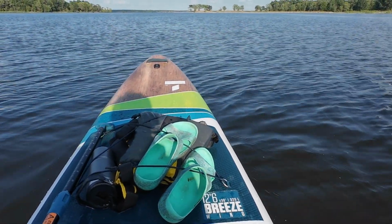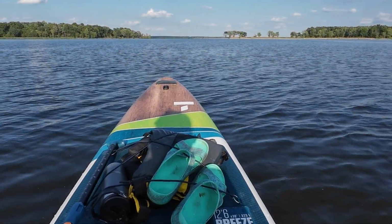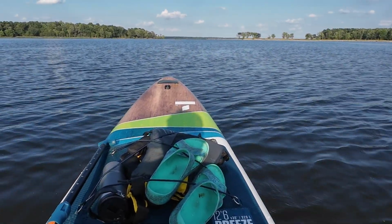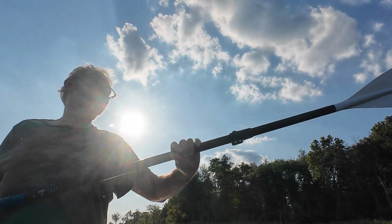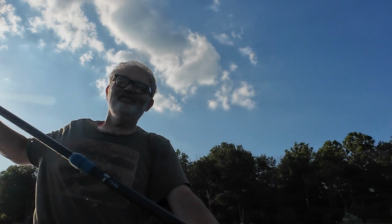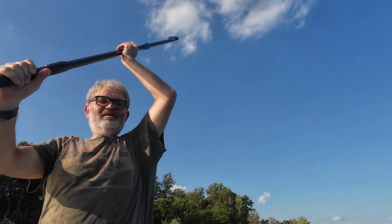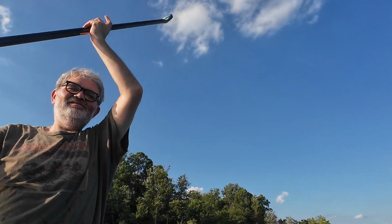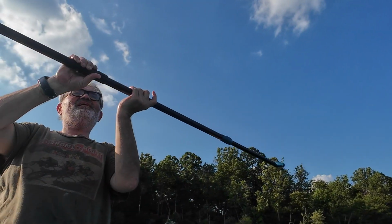Well, one of the cool features of this board that I didn't know is that it has a GoPro mount right there on the front of it, right up there. That's cool. The board is narrow enough. My old board, you couldn't do this, but you can straddle it. It's narrow enough that you can sit on it. And if I had a kayak paddle, I think I could sit here and straddle it and kayak, and that'd be kind of cool.